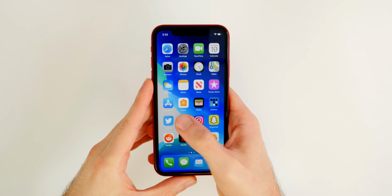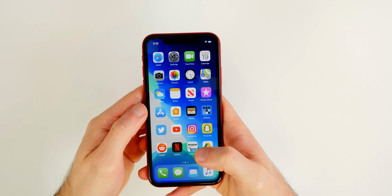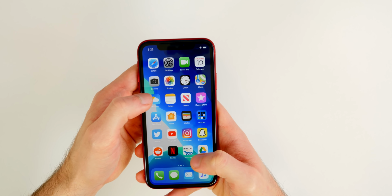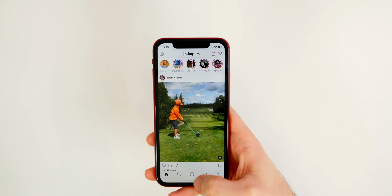And speaking of super fast, the iPhone XR is still super fast in 2020. It's still right on par with even the iPhone 11 Pro Max and the iPhone 11. I find this to be very, very similar in terms of just overall speed and opening up applications, RAM management, things like that. It seems to be just on par with the new 2019 flagship.